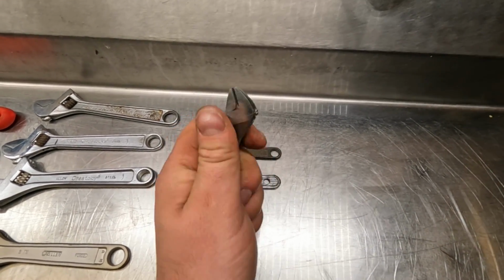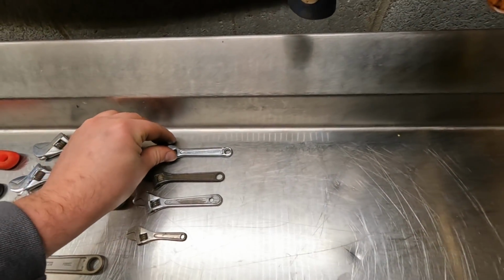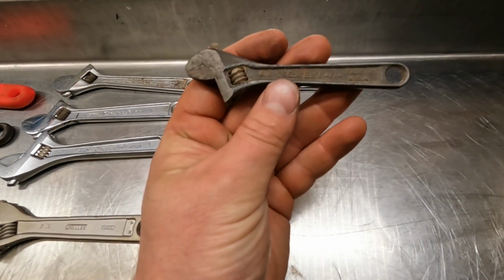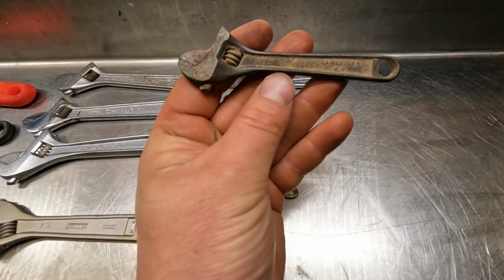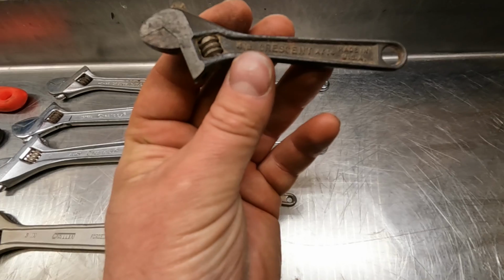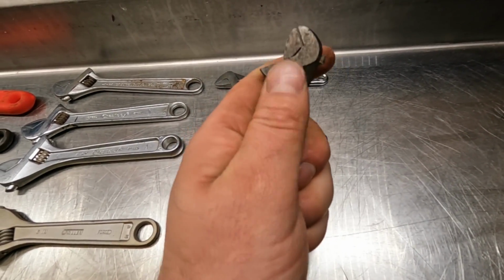I don't really remember where this one came from. It's hard to remember every single tool haul, but this guy's one of my favorites, the 4-inch Crescent. You know, Jamestown, New York logo on there. This one's definitely old, and it's actually in pretty good shape. It just needs to be cleaned up. There's just a little bit of dust and grime on it, but it's actually in really nice shape.